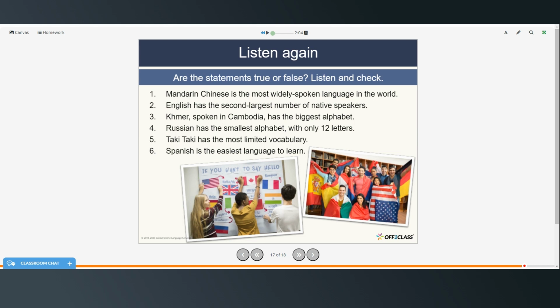All right, so Mandarin Chinese is the most widely spoken language in the world. That is true. English has the second largest number of native speakers. That's false. English is third. Khmer, spoken in Cambodia, has the biggest alphabet. That's true.